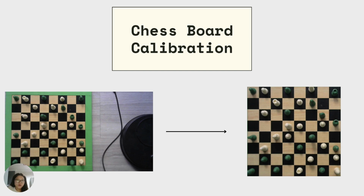As part of our workflow, we also performed chessboard calibration to refine the accuracy of our board recognition. Calibration helps in adjusting for the camera lens, ensuring that the detected chessboard is as precise as possible.